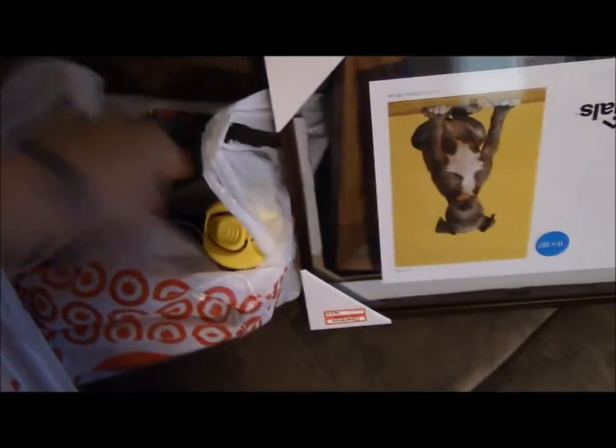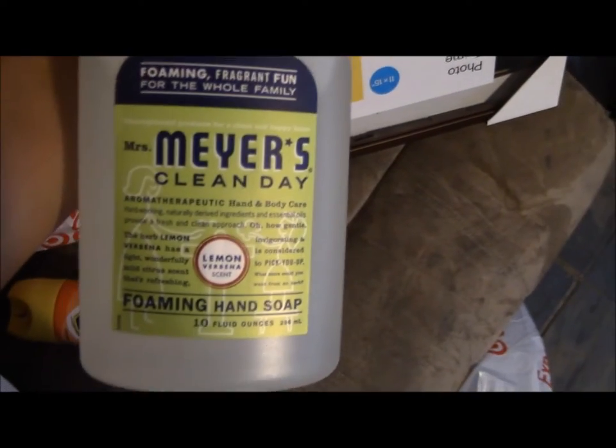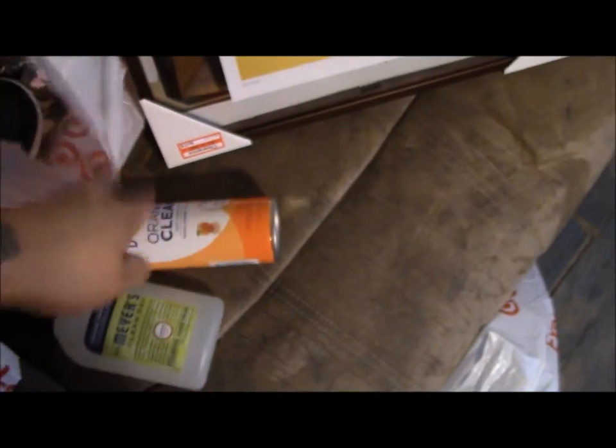I got this really nice wooden picture frame. It's pretty thick and everything, and I think I'm going to put a picture in there for my husband's office. I got some Pledge. I got some Method foaming hand soap.